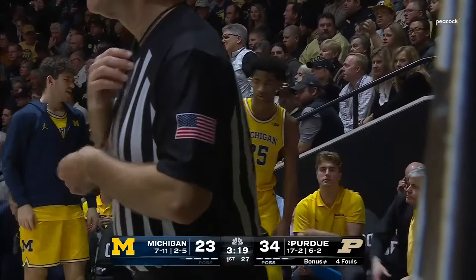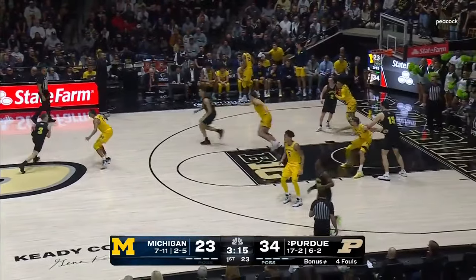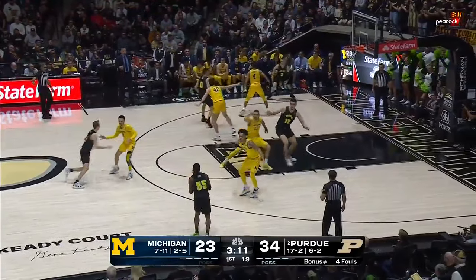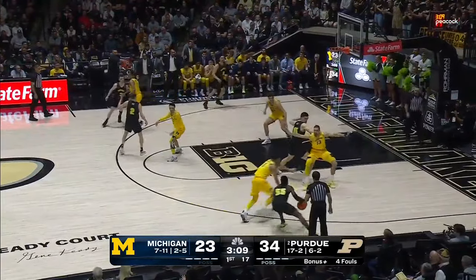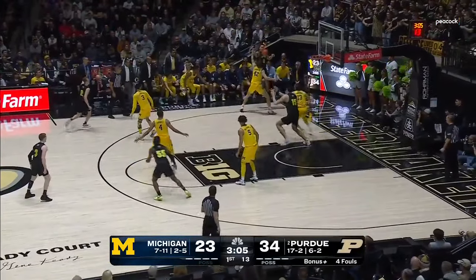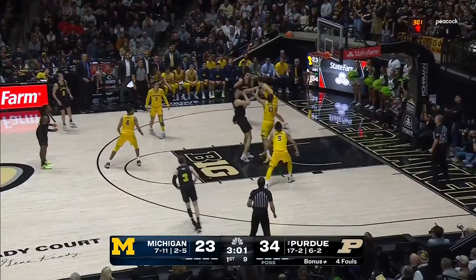So Michigan just keeping this within striking distance. Gillis is back on the floor. Lawyer, Jones, Edey, and Smith. Jones creates some separation. Whip it. Corner. Gillis inside. Edey working on Kamwa. And that's just too easy.